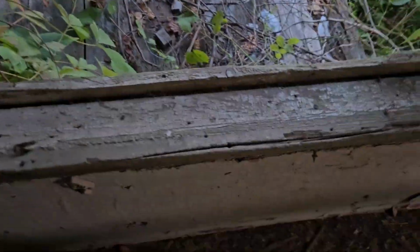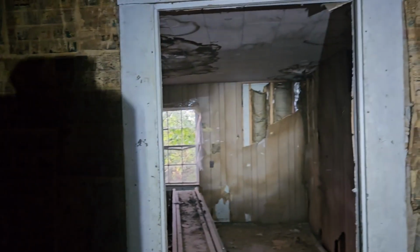Okay, getting somewhere. Awesome. Okay. I managed it. Oh, man. Okay, I managed it. So walk around here. Yeah, this is definitely going to be an exploration. I was able to show you all inside, which is good.